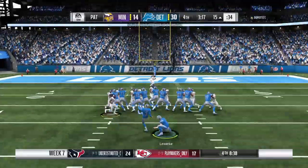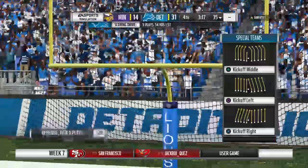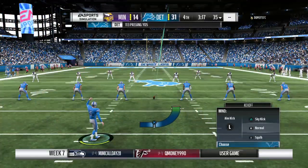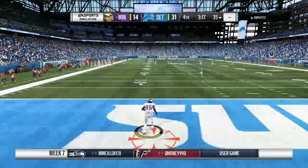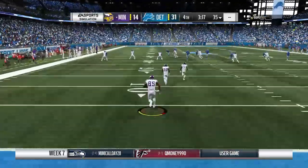And this is what coaches talk about, never being satisfied. No matter what the lead, always trying to increase it. You never know what can happen in this NFL. Here's Prater now set to kick it away. This is taken about 7 yards deep.